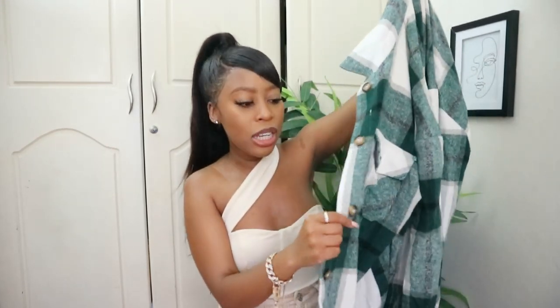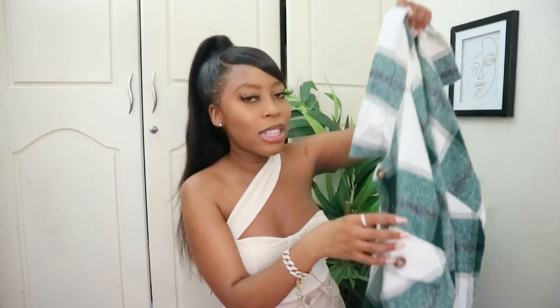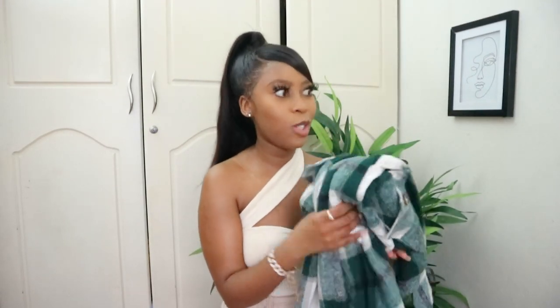This is actually, once again, the material is really nice. I don't know how to describe this. It's like this wool type of material. It's not your typical shirt material, basically, is what I'm trying to say. Also well made. I like the buttons, like everything about this is a 10 out of 10, and I'm guessing, yeah, stick to your size. Why was I busy lying to you guys and lying to myself? But anyway, moving on to the next item.